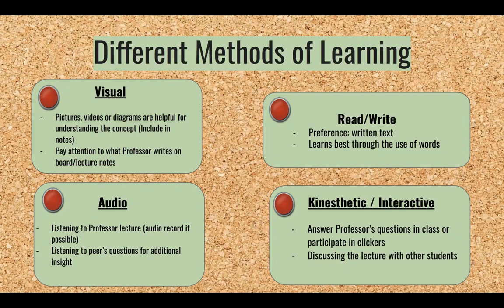and for this type of learning method, you are more interactive with the material: proactively answering questions, asking questions, or participating in clickers that will allow you to associate more of your actions to your learning. And definitely you may identify with one or you may identify with a couple. Depending on the nature of the classes, your learning methods can be different.